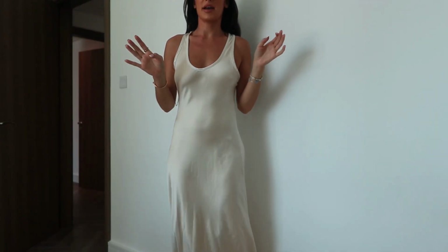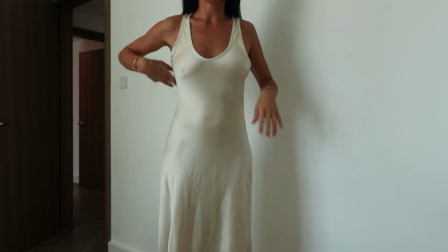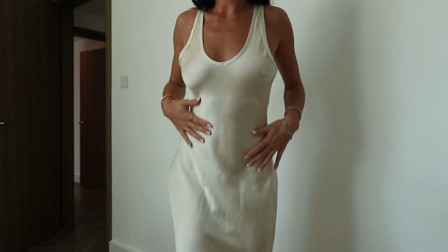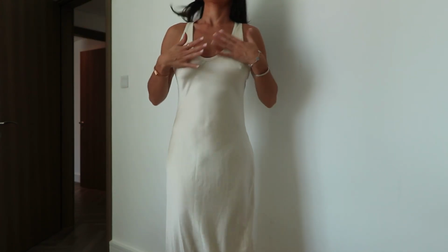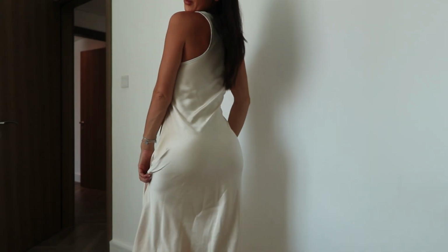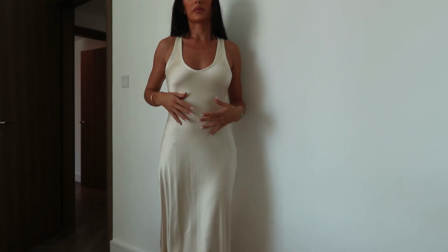Okay, so this dress, absolutely stunning. I wore this on Mother's Day. This obviously does need to be ironed or steamed because of the material. When I wore this, I did wear tapes over my boobs because the nipples were a little bit, you know. But yeah, how absolutely stunning is this? I love the way it fits. So it's like by here.